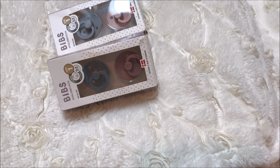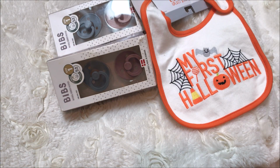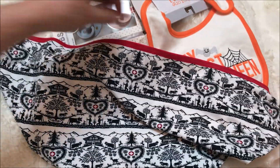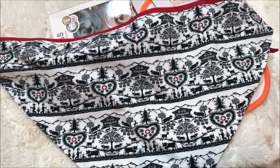I found this bib, and you know what's coming up soon? And it's brand new. Yes, my first Halloween antique find. I had never seen this before, but it's by this brand. And it is a kerchief, or a bib kerchief. And I love the pattern on it because it looks Scandinavian. See that? I had never seen anything like that before.